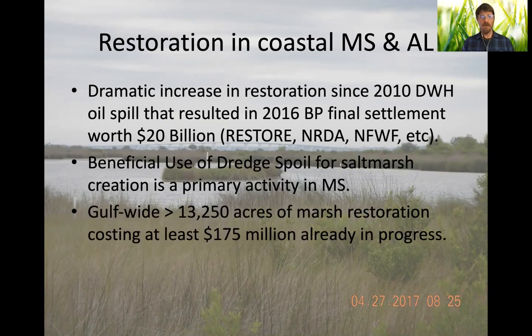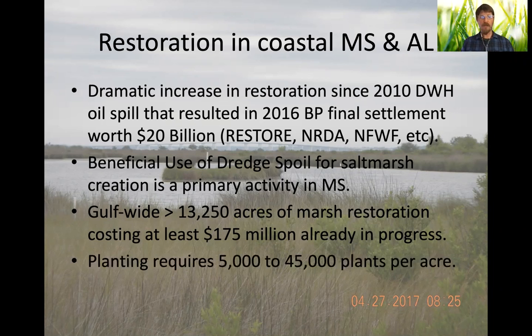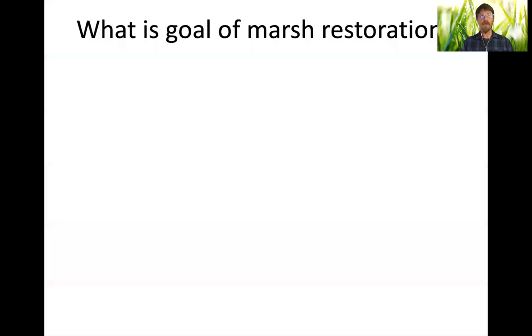Gulf-wide, there are over 13,000 acres of marsh restoration that are worth at least $175 million already in progress, and this number is now a couple of years old. Planting typically requires between 5,000 to 45,000 plants per acre, depending on the spacing, so a very large number of plants need to be readily available.